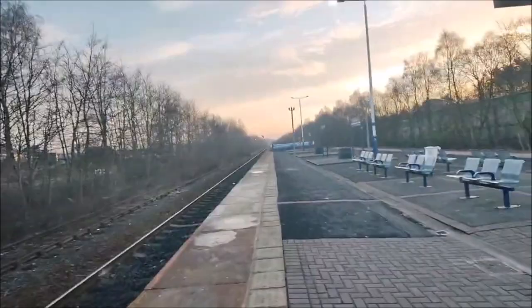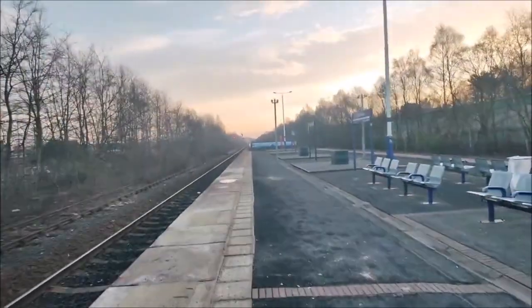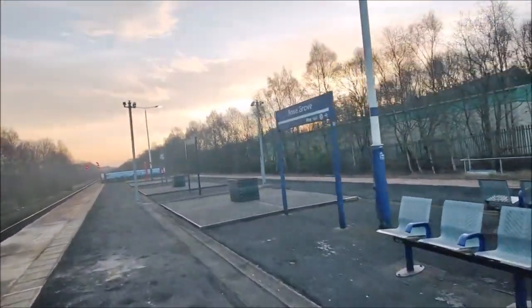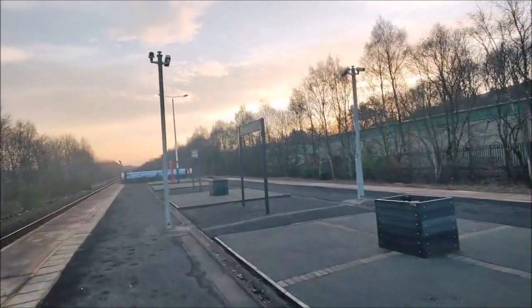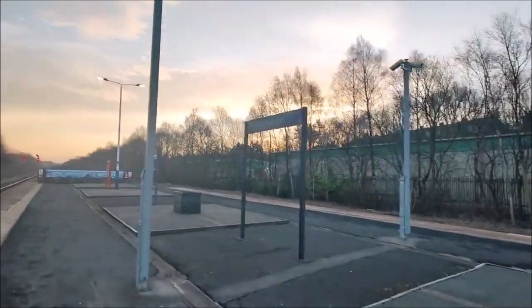This is situated not far from the town of Padiham and the Rosegrove area of Burnley in Lancashire. We can see Rosegrove station is still open. It has services to Manchester, Salford, Todmorden, Blackburn, Accrington, among other destinations.